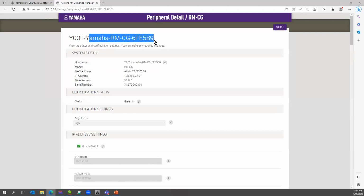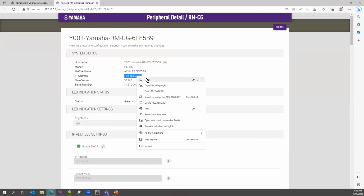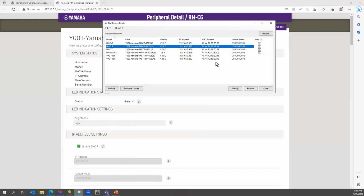If I'm using this RMCG with a third-party DSP, I'm going to take this IP address by using, by the way, a device called RM Device Finder, which is right here. This is an app you can download. It will glean the IP address and firmware status of all the devices. If you're not using our controller, you're going to want to use this. And you can quickly jump into the web UI and update firmware from here as well. So keep in mind, RM Device Finder, very handy tool.